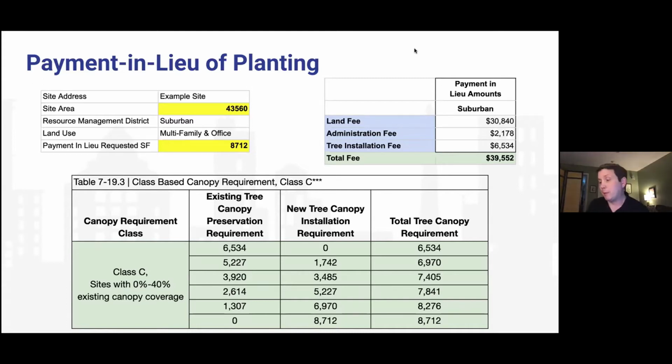If someone does come into compliance this way, it does enable us as a city to, again, enhance and expand the tree canopy of the city as a result of this development, but it would result in loss of trees on that site. Now, they could choose here, this is not an interactive version in front of you, they could choose to preserve 3,920 square feet and pay for 3,485, which would result in this number getting lower. So again, there are a lot of options here for folks to come into compliance.